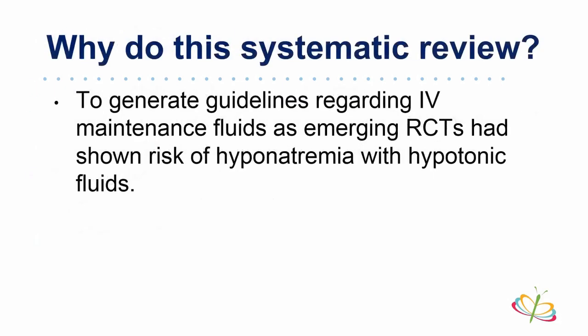So why do this systematic review? There were some randomized control trials done at a couple of centers showing some hyponatremia, and there was a question of whether it was linked to hypotonic IV fluids. As more of these randomized control trials came out, they were looking for any risk of hyponatremia with hypotonic fluids versus isotonic fluids.